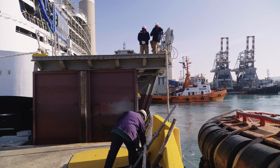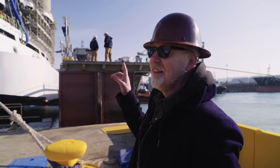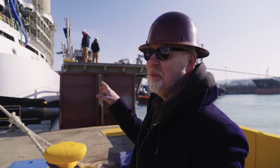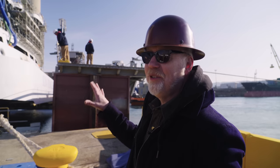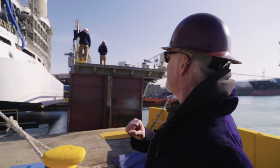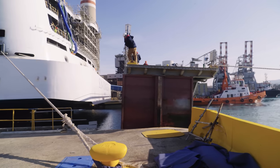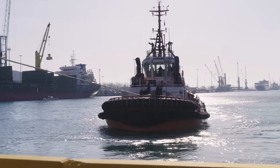The excitement around here is super palpable, and it's important to remember this is not just the largest ship that's ever been made in this shipyard. This is the largest cruise ship that's ever been made in Italy. This is a really, really amazing moment. Oh, it's moving. Okay, I'll let you get back to filming. Holy cow.